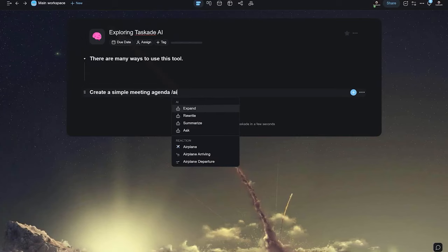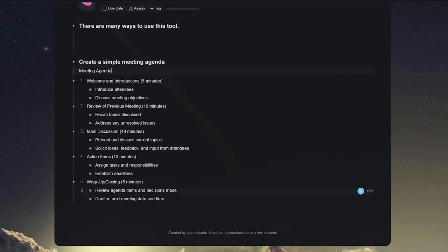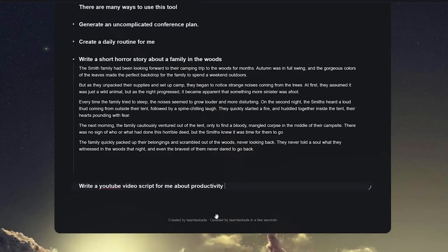Taskade AI makes task management more efficient. It can help in creating to-do lists, organizing tasks based on context and priority, and even mapping out a comprehensive learning journey. If you're learning a new language or trying to improve skills in an area, Taskade AI can break down the process into manageable tasks and subtasks, making your learning experience more structured and less overwhelming.